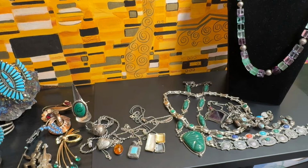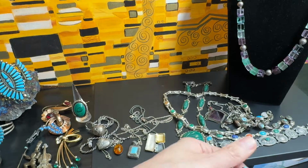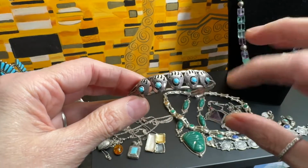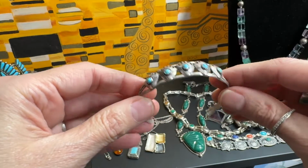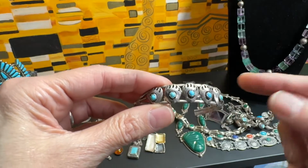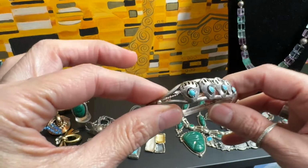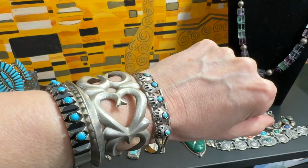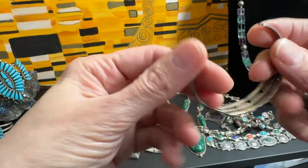Okay, so I will show you these two native pieces. These are really nice. We have a much older sterling silver with bear claws, little bear paw prints with the turquoise. Looks to be Sleeping Beauty. And I do believe it is Sleeping Beauty because of the age of the piece. Okay. There we go. Lightweight, just a vintage set.